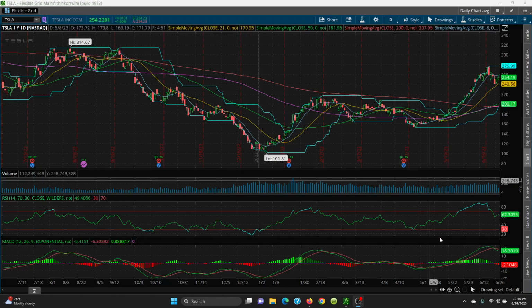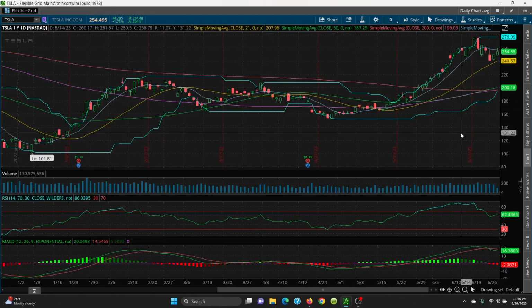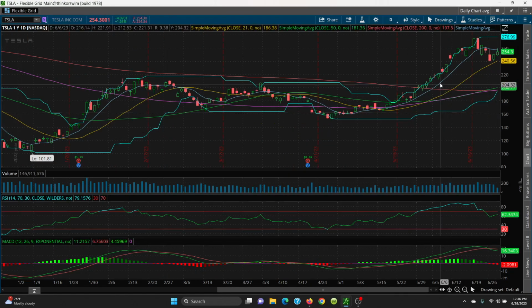All right, let's look at today's action here. This is going to be the key resistance level right here. So you're looking at 257.64. Now it went higher than that today, but that is on a closing basis. That is going to be very, very key resistance levels.